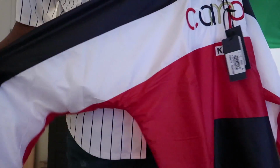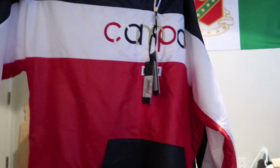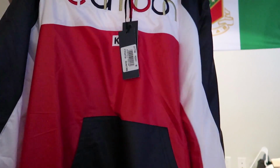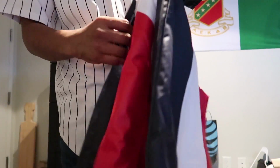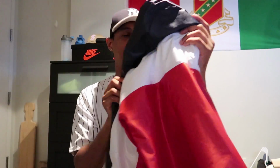So yeah, it's an absolutely fire drop. You got the Champion logo on the sleeve. Then you got the Kith in the front. And you got the Champion embroidery going down through the middle in different colors. Absolutely fire. Let's see if we get a close-up on this. This is absolutely fire. I think this is going for, what is the retail on this? Retail is $150. I think this is going for like $350 right now. Absolutely fire.